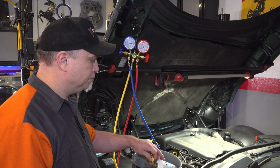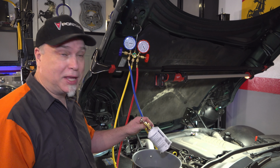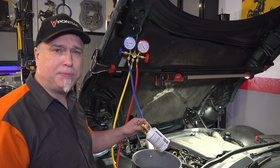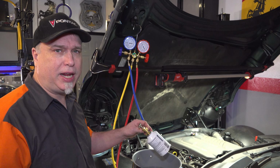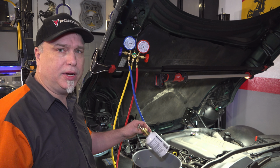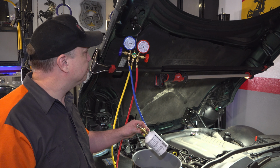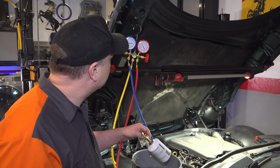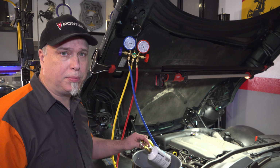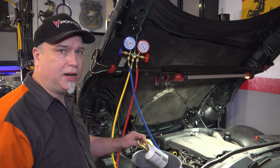15 minutes later. Feels pretty empty. I think I'm getting to the end of it. That should be pretty close to 1.7, 1.8 pounds, something in that neighborhood. I had 1 pound in there and about 3/4 in here. Pressures are looking pretty good too, and also you can hear the air conditioning clutch click on and off.